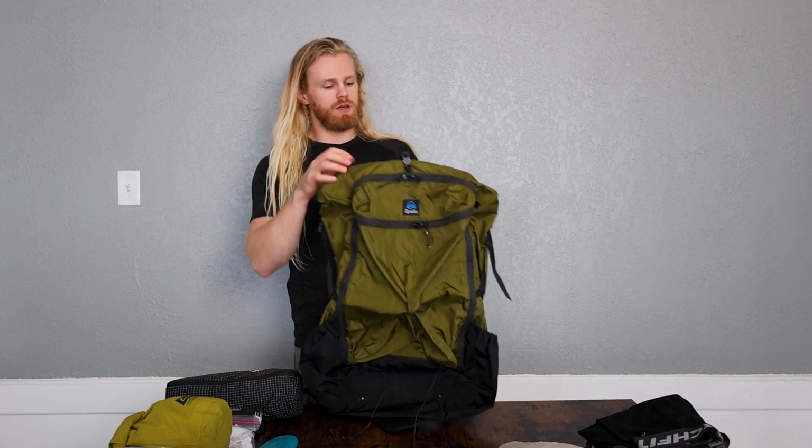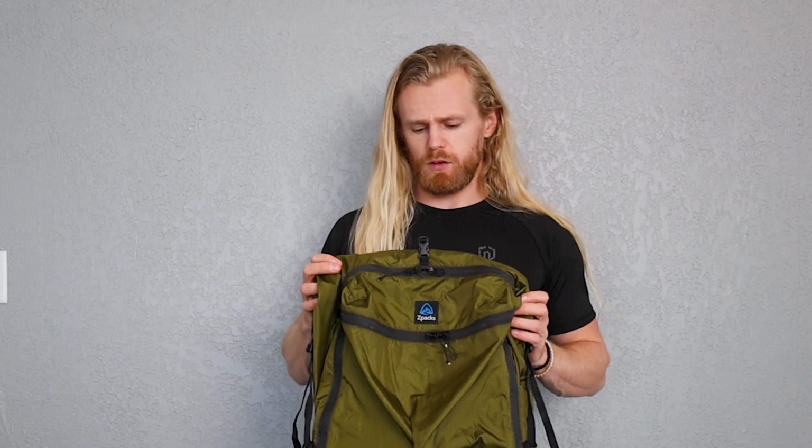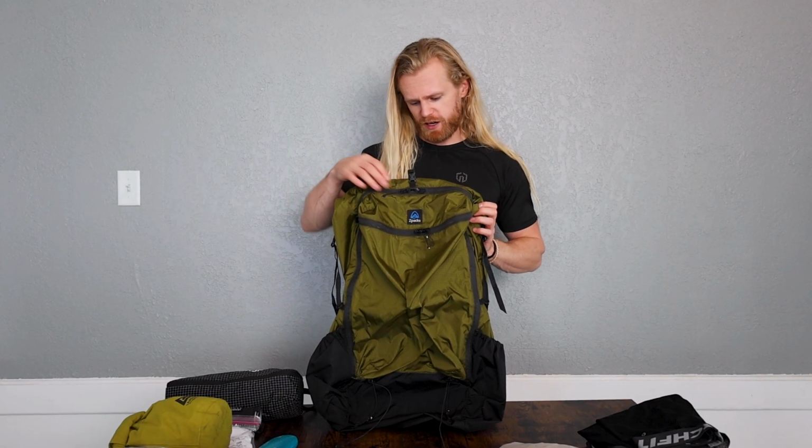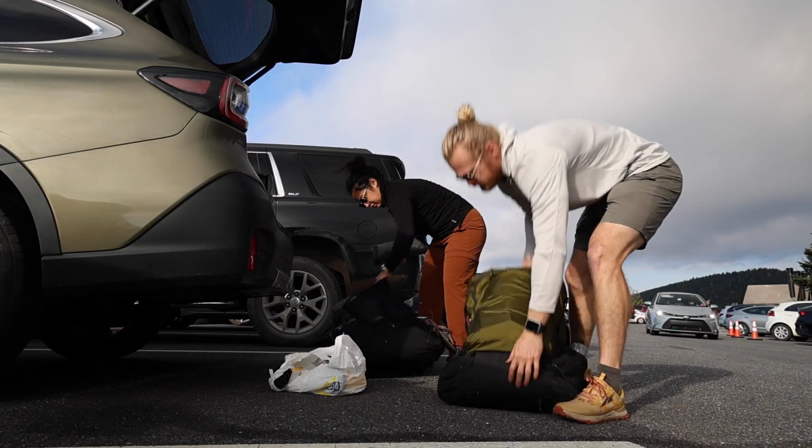Next up, we'll just go to the backpack because I know everybody loves to know what backpack we're bringing. This right here is my Z-Packs Arc Air Zip 62 liter Robic backpack. I believe that's what it was. It's awesome. I've been loving this thing.